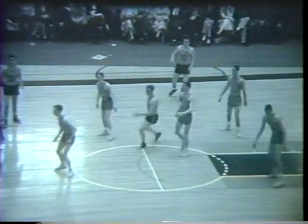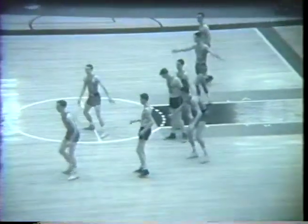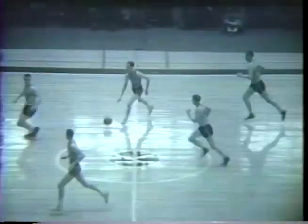Weyland with the ball. Kelly Coleman takes the pass from Hall. Cugat is guarding Coleman all by himself right now, and most of the time when Coleman goes into the pivot, another man picks him up. Here's a one-hander from the side, no good by Combs, by Weyland, and Cugat gets the rebound for Erlington.